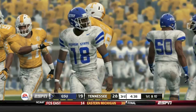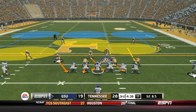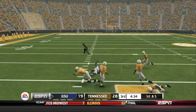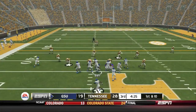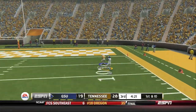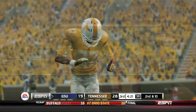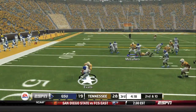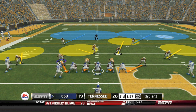On the ensuing drive for Georgia State, first play, and we go offsides here to set up a 1st down and 5. Now Bell working from under center, wide open. It's Kelton Hill across midfield and gets an 18-yard gain. He's been the go-to guy, maybe the best player on this Georgia State team. Bell is going to throw deep, and it's dropped by Kelton Hill just when we were giving him some great recognition. He drops the football, so 2nd and 10, they go misdirection to Evans, and we stuff him at the line for a 3-yard loss. So 3rd down and 13.